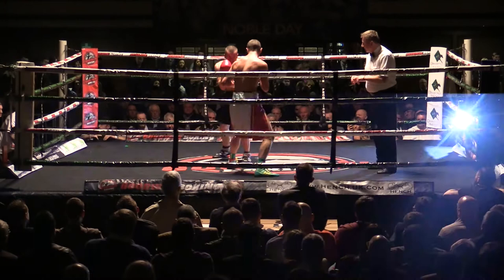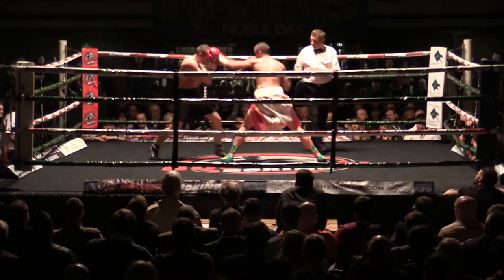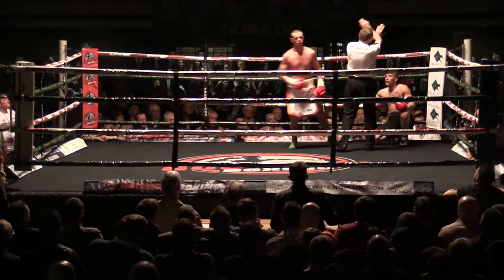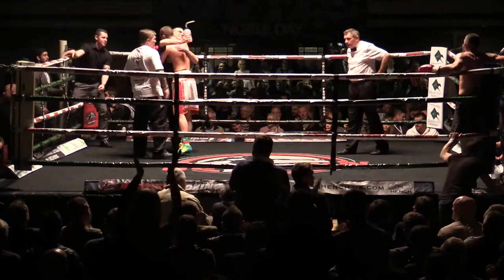Nice uppercut there, just missed. Good body shot. Nice bit of head movement and a brilliant body shot. Nice work from Sonny Upton. Showing some class today. Good victory. We definitely take some confidence from that. Good, good victory.